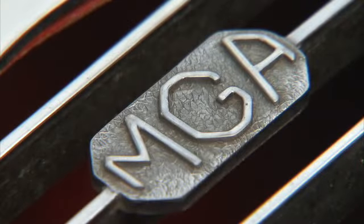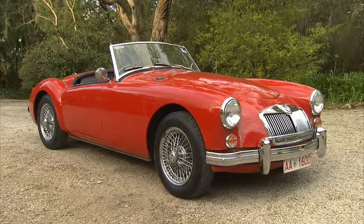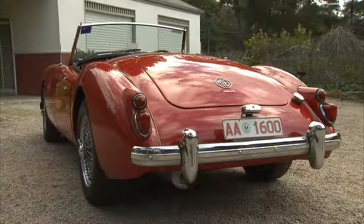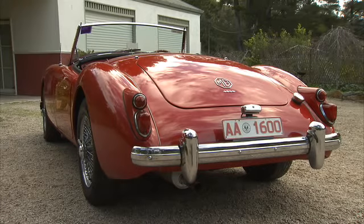Over 103,000 MGAs were produced by the British Motor Corporation between 1959 and 1962. All but just over 5,000 stayed in England, with the other cars shipped across the globe. So many of these vehicles were sold abroad that to this day the MGA is still the most exported UK-built car.